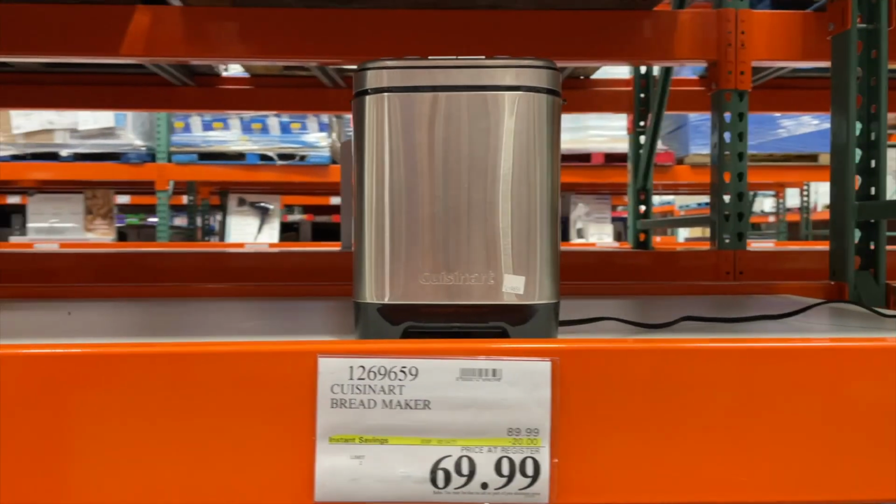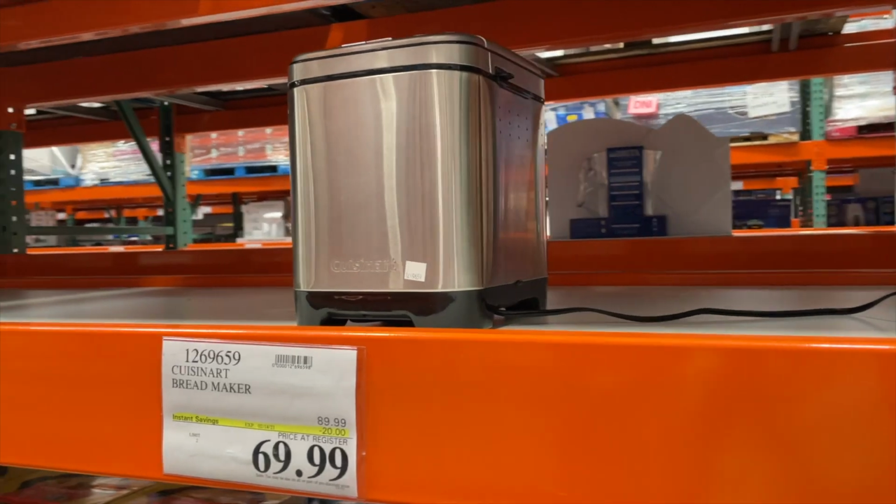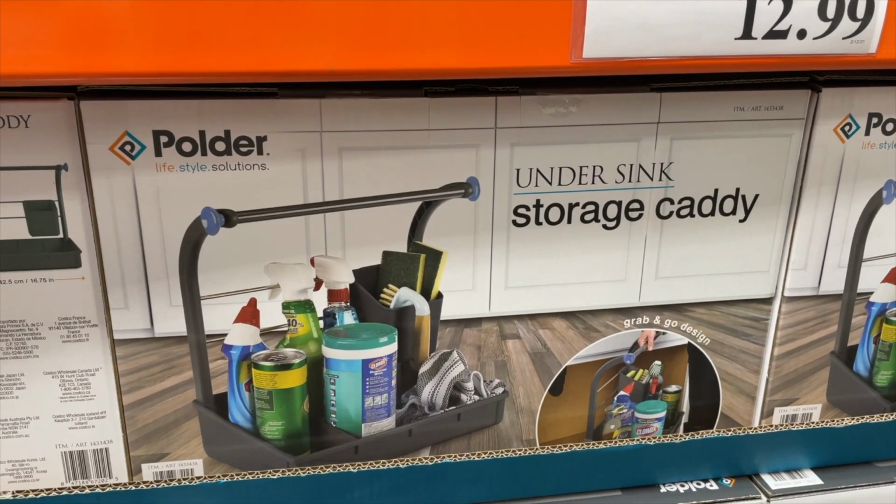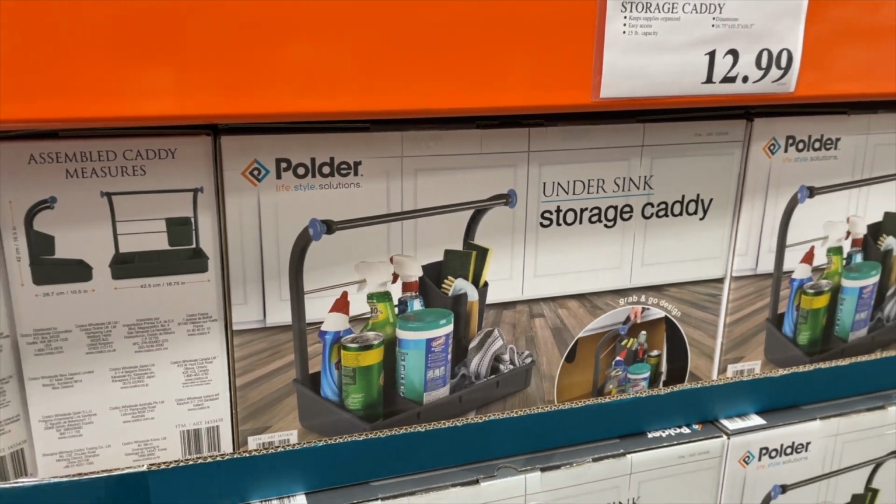Does anyone have a bread maker? Do you love it? Use it all the time? Sometimes? Never? This is new to me, an under the sink storage caddy. It's like something we saw at the Container Store, $13 here at Costco.